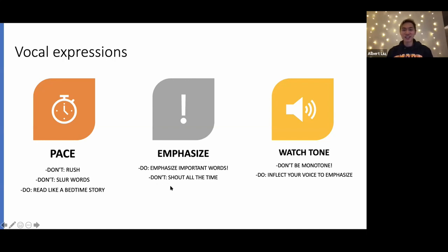And last, inside of emphasis, don't shout all of the time. If you're shouting all the time, it tends to overload your judge, and your judge will feel like they're being blown out of their minds in a bad way. You want to blow them out of their minds in a good way. So save the emphasis for things that are important.